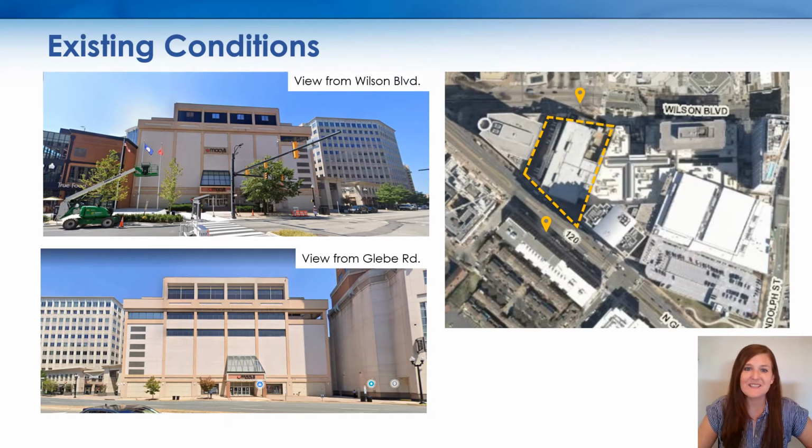Here on this slide, you can see the existing conditions of the site. The top image shows a view from Wilson Boulevard, and you can see the Ballston Quarter development on the left-hand side. The bottom picture shows the existing conditions from Glebe Road, with Ballston Quarter on the right-hand side of the image. The current building's bottom floor is occupied by the Macy's department store, and upper levels are currently vacant office space. Another thing to note is that the entire block is within Site Plan 193.